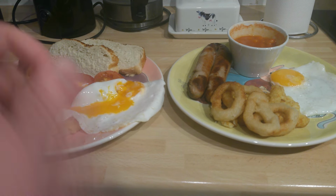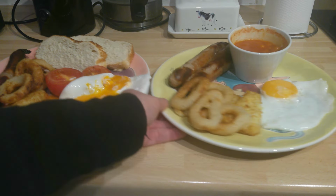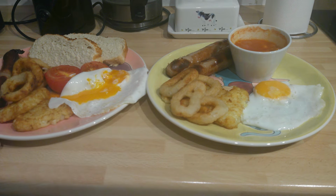My fried egg had an accident when I was putting it on the plate, so well, it happened. And this is my son's plate.